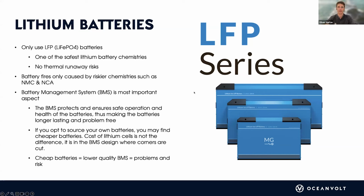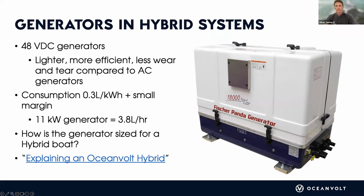But that's lithium batteries. I hope that's given some answers. I'm guaranteed there's going to be more questions on that later on, but for the moment, I'll move on to generators. So I mentioned this briefly. Most of you who have generators on your boat, I guarantee they will be AC generators, and they work fine.